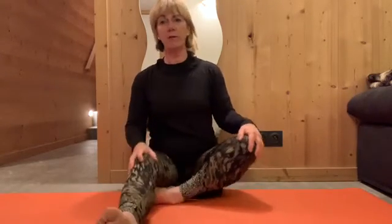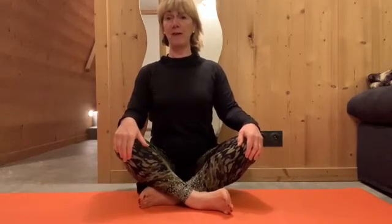Right, so next one, I'm sitting cross-legged. You can sit with your legs out in front of you if it's more comfortable for you. I've also got a cushion under my bottom just for a bit of padding on the harder floor here. First of all, I want us to think about posture. So posture is really everything.